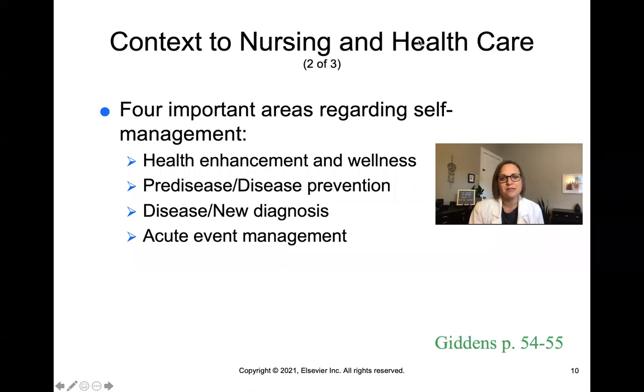So there's 4 areas that we are going to be focusing on for our patients in terms of self-management. We want to teach them to manage their life or their health in these 4 areas. Their health enhancement and wellness, so things like going to the gym or eating more fruits and vegetables. Pre-disease or disease prevention, so preventing disease in the first place. Teaching them how to manage a new disease. This is especially pertinent with things like diabetes, when patients are going to be learning how to give insulin shots at home or check their blood sugars at home. Or it could be a patient with hypertension, high blood pressure, teaching them how to check their blood pressure at home. That's all disease related from a new diagnosis.